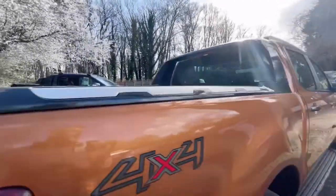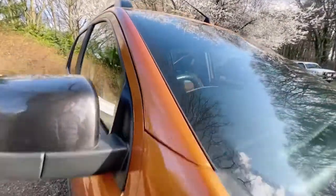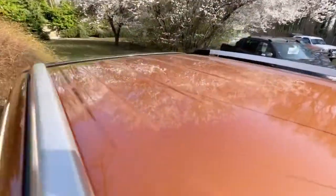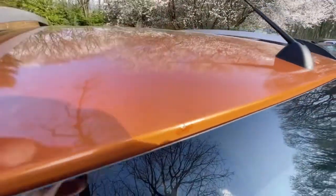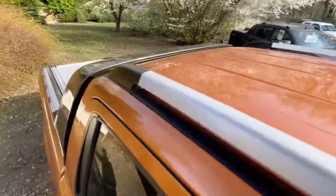Spoiler this side's in nice clean condition. Let's go over the pillars. Roof's in good condition as well. Did just spot there's a little mark there. That's not serious, but it is there.